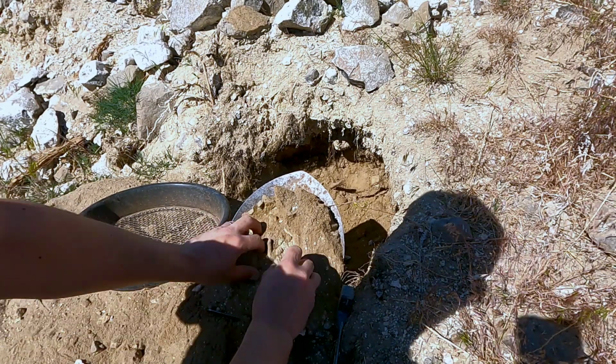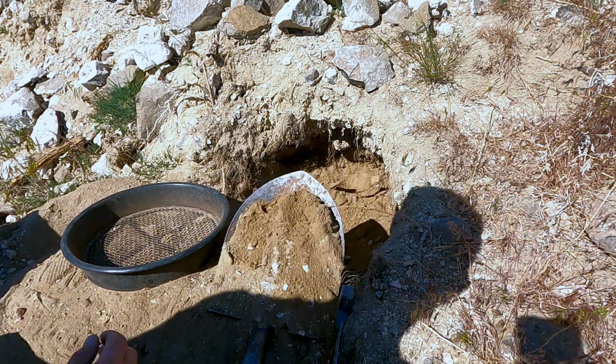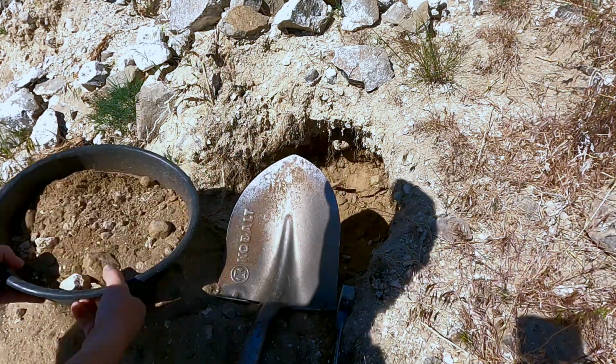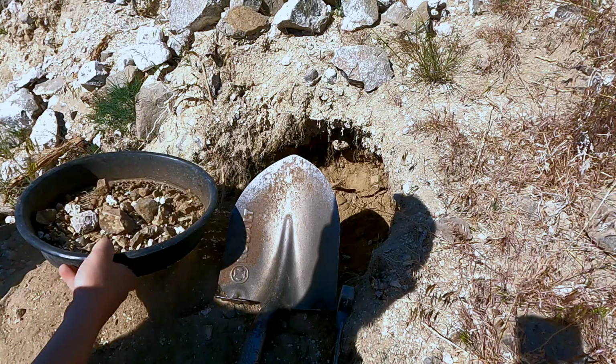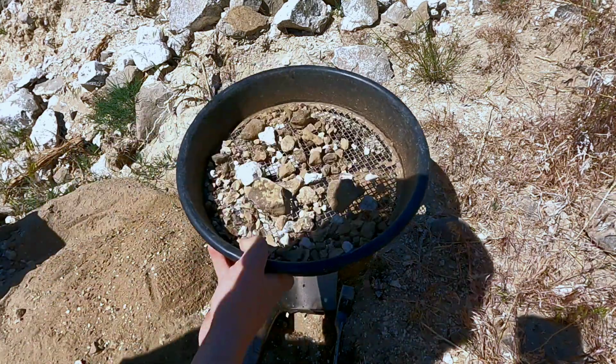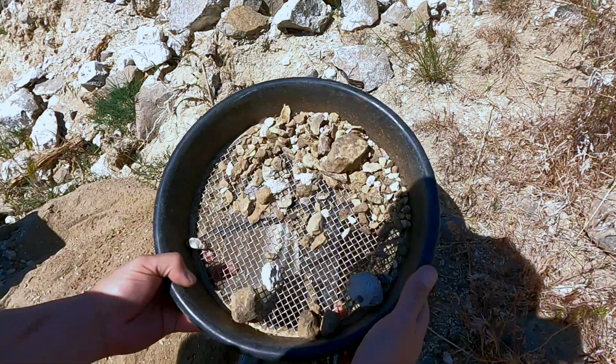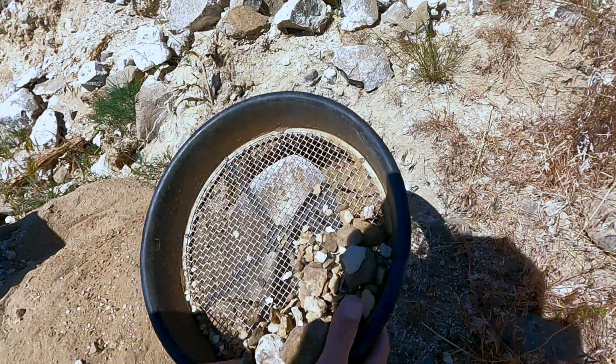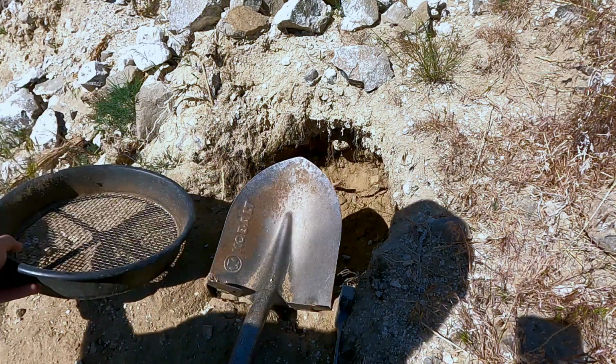Okay, so I usually like to pick out all the big rock and just dump in just the dirt with all the smaller stuff because you can see if the bigger stuff is wood or not. It's pretty obvious. But... So it looks like that one came up empty. I don't even see any little pieces. Let's try again.